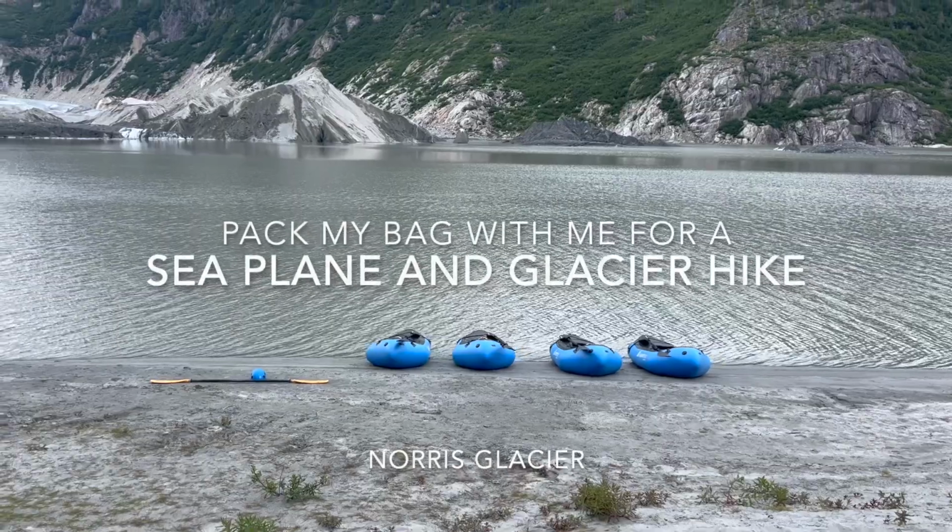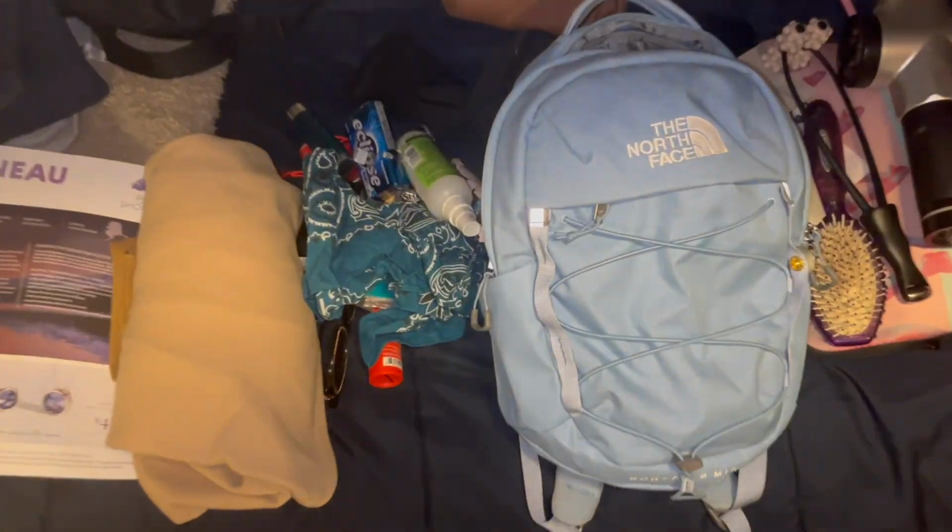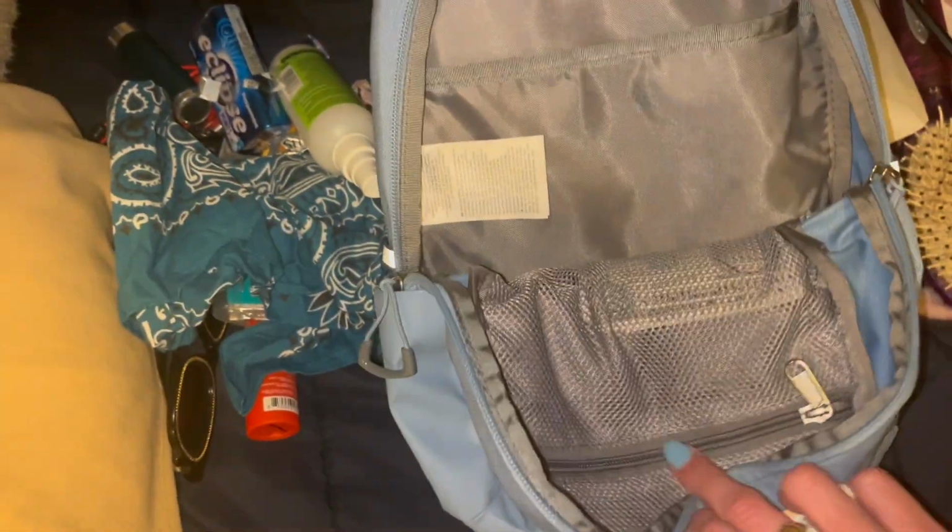For this excursion, I laced up my hiking boots and wore some warm, comfortable clothing, including my puffer vest, based on the temperatures outside. But the tour company actually ended up providing gear for us, so I didn't solely rely on my own gear. Alrighty, pack my bag with me.